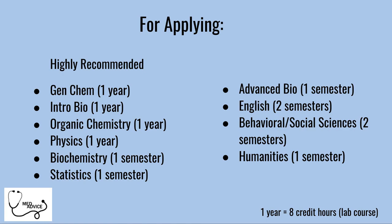On the right are courses that are less commonly required by medical schools but can be. So the first is advanced biology courses, which I recommend at least one semester of. This can be satisfied by tons of different classes like genetics or cell biology. I also recommend 2 semesters of English courses.